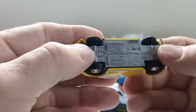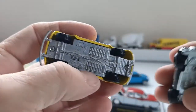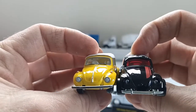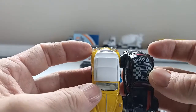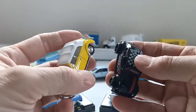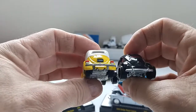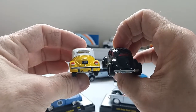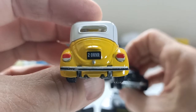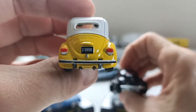And I think this is Johnny Lightning, yes it is. And I just thought for a bit of fun, this is the Hot Wheels version of a VW Beetle. Pretty similar in scale. In fact, the Hot Wheels one is shorter. But they look okay together. And on the number plate it says 2OWNNR, to owner, I guess.